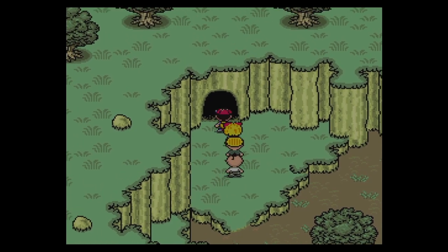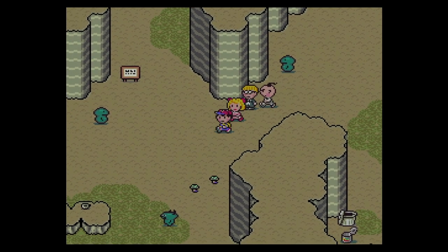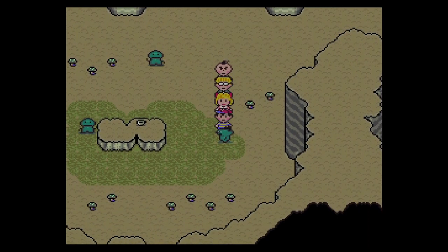All right, we've arrived outside of Tenda Village. Nice, nice, nice. And I have bottle rockets. So many things. Hey, little guy. I got something for you.